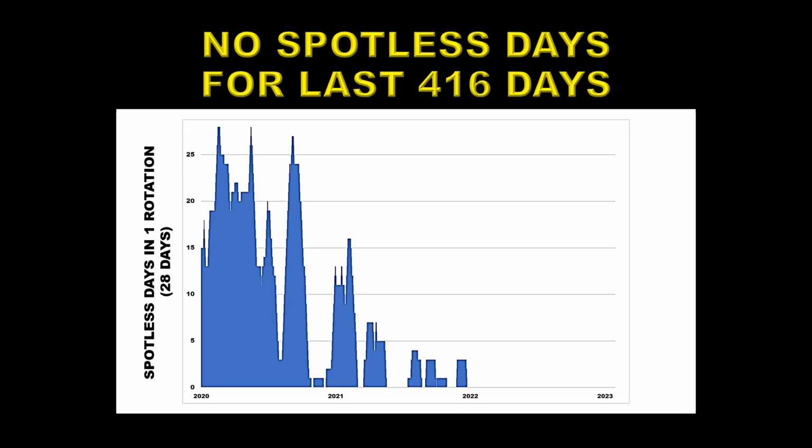For some unknown reason, people like to consider spotless days. Nonetheless, this is what you get. You can see obviously at the beginning of the cycle, out of the 28 days, a large number of times we had spotless days for the whole rotation. But as time has gone by, in the first 2 years of the cycle, the numbers of spotless days has basically dropped to 0. The total number of spotless days is just over a couple of hundred at the moment.